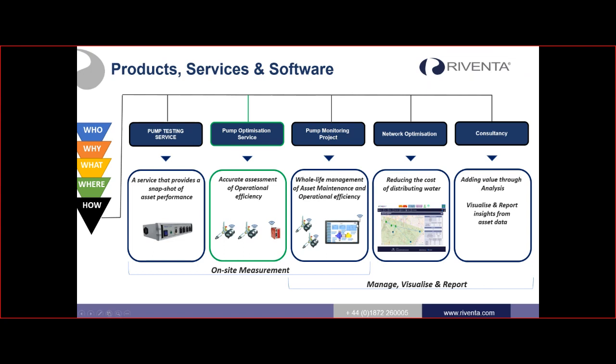But this is the breadth of services and solutions that Riventa can offer, all the way up to network optimization, which is one of our latest offerings that we're currently moving into. So really, the breadth of what we do has been improved by wireless battery power technology with a very agile service that we now can offer.